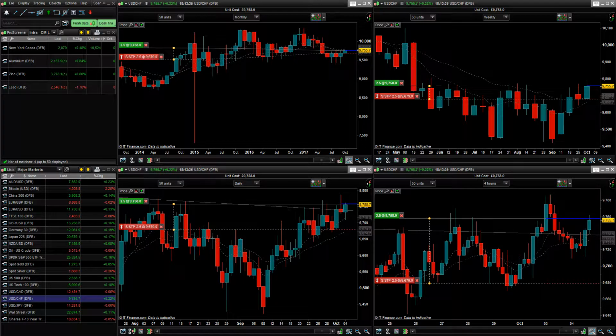And just looking at the major markets here. So, really, if you look at the focus for the week in the weekend report, we were looking for more bullishness in the US dollar. And we can see we're starting to get that here with dollar Swiss. We've got these kind of series of movements to the upside.